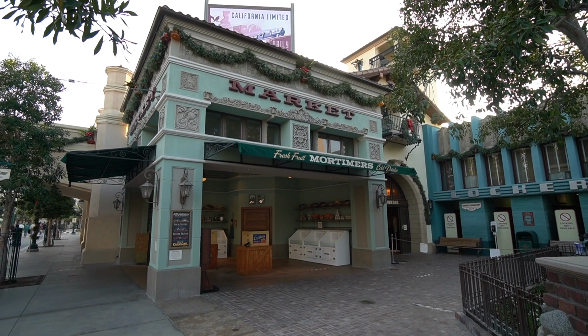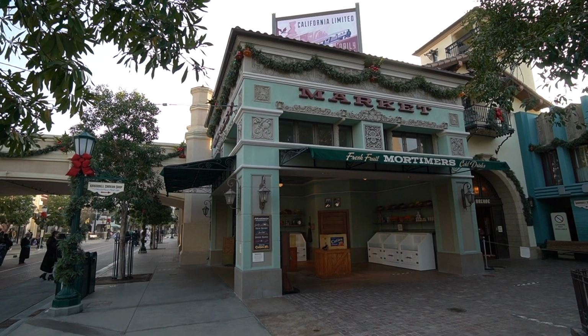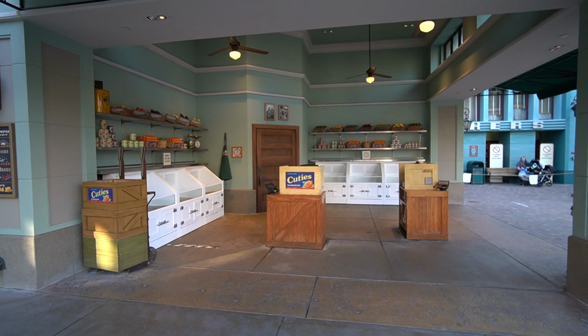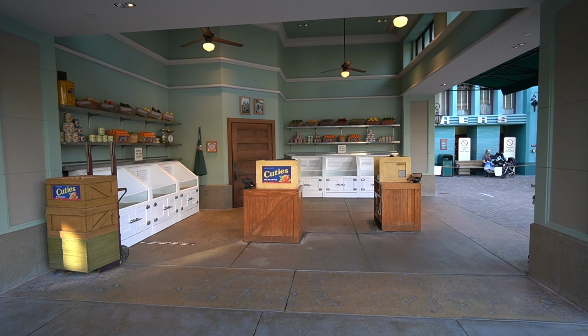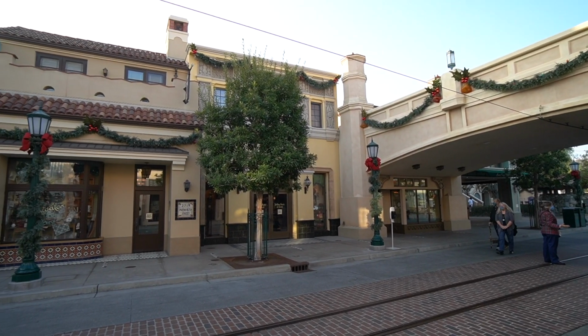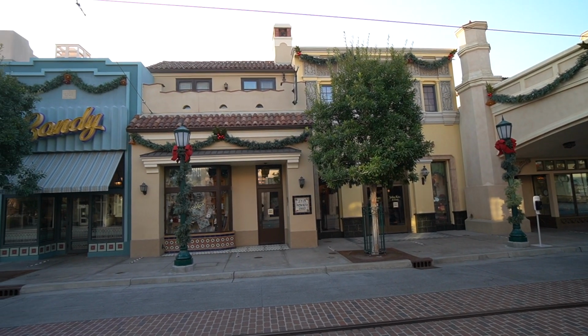Nothing really new with Mortimer's Market, but last time there was such an attendance and people waiting to get into shops that it was blocked by guests. So I thought I'd take a moment just to capture this for the Perimeter series, because the idea is to have video footage of every edge of the park to allow for better documenting in the future. And man, do I wish I had all of this footage right now while the park is closed.